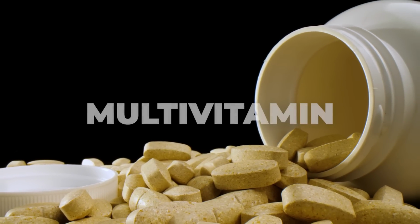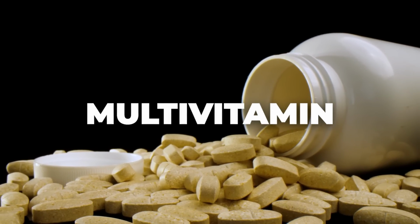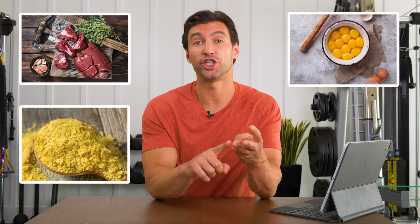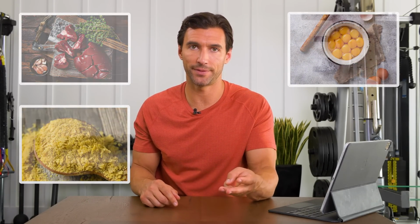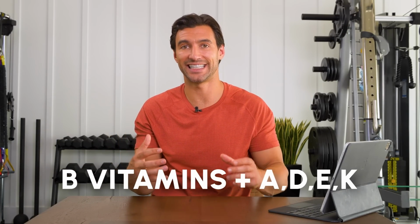The first common supplement is a multivitamin. And I think there's some utility to these, although I don't personally take one now. If you are eating organ meats, if you are eating egg yolks, if you are eating nutritional yeast, you likely do not need a multivitamin. Multivitamins cover you on all the B vitamins, as well as the fat-soluble vitamins like A, D, E, and K. And all of these are covered in the foods that we talked about.